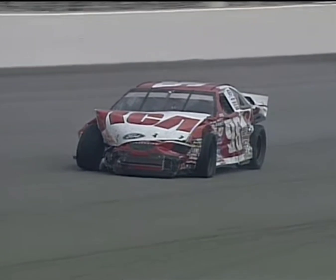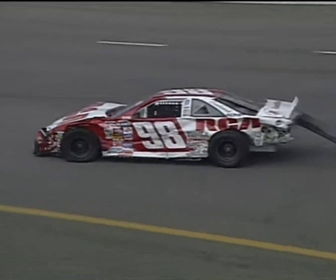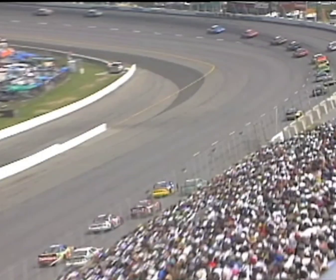So once again, the caution comes out here for the 3rd time this afternoon. Still running, John? Tony Burr asking John. Still running? I don't think so. I don't think so, Tony. Stop. That thing hit pretty hard in the front.